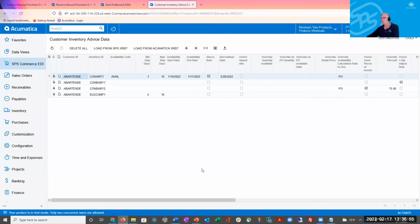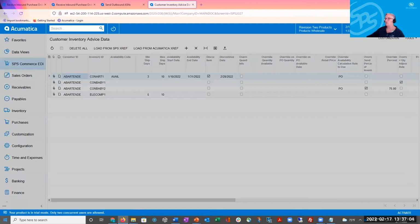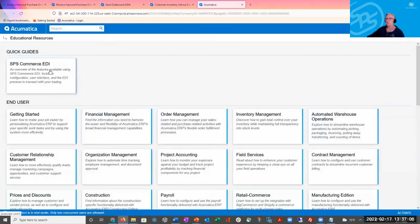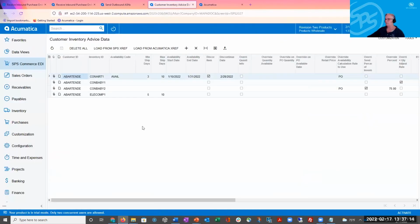And we actually have the wiki that explains all of this. I don't have that available in my system right now, but just clicking here on the question mark will take you to the wiki. And if you click on SPS Commerce EDI, it goes through everything. And Linnea is almost done writing the wiki for the 846. So a lot of great information.